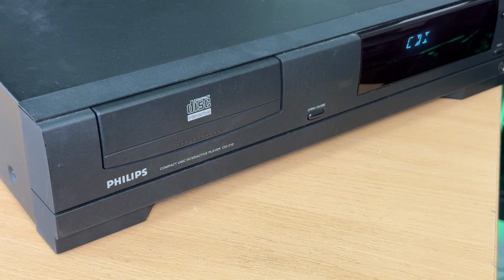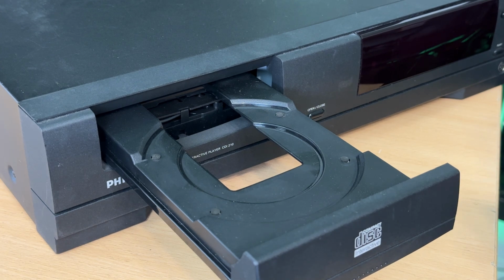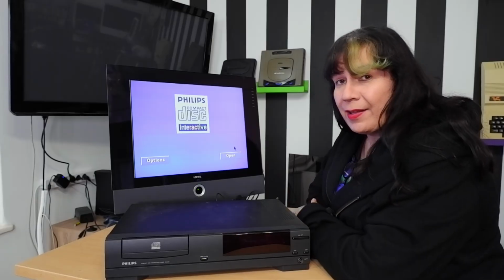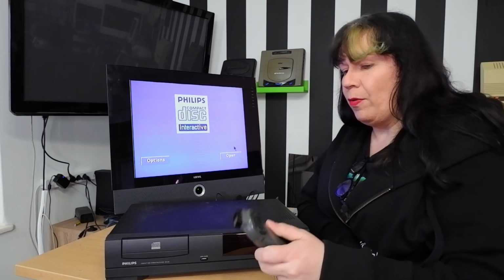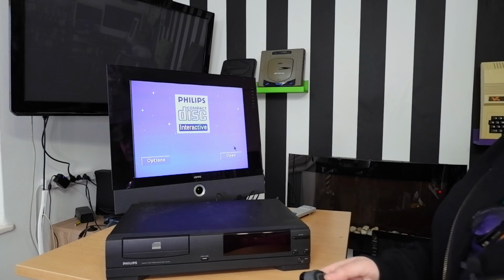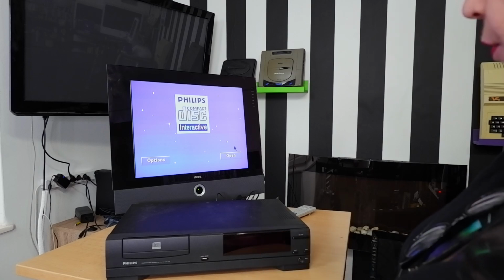There it goes. How cool is that? Sadly, I don't have any games for it right now. I also don't have the video module that will go in the back, so I can't play any videos on it. I did, however, buy the remote for it, and well, that's dead. That's great. Apparently, the batteries in here are not working, but the machine actually works quite well.